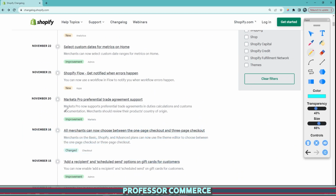All right, so moving right along. On November 20th, we have this update here to Markets Pro. And this says Markets Pro preferential trade agreement support. So it says Markets Pro now supports preferential trade agreements in duties, calculations, and customs documentation. Merchants should review their product country of origin.